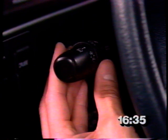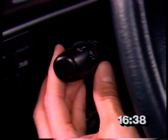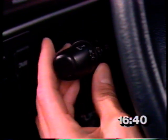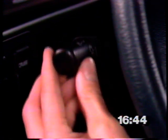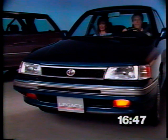Instrument lights are adjusted with the ring around the stalk. It works whenever the dash lights are on. Rotating it toward you makes the lights dimmer. Like most cars, pushing up on the switch is a right signal, down a left.